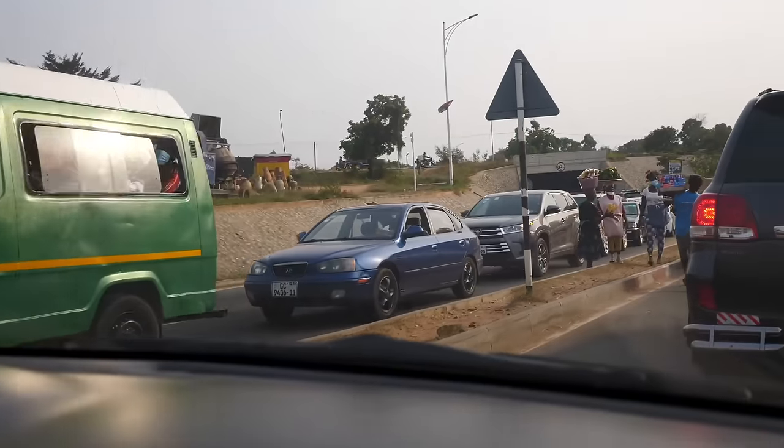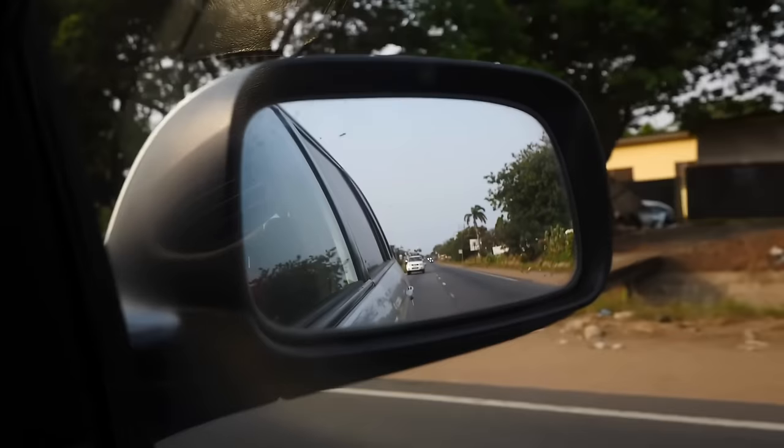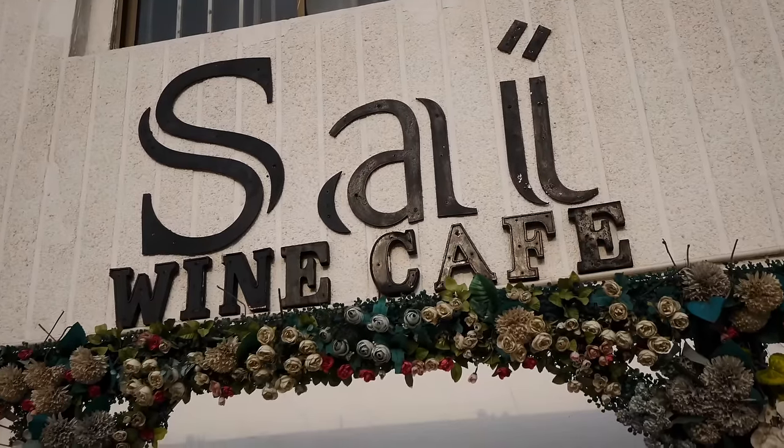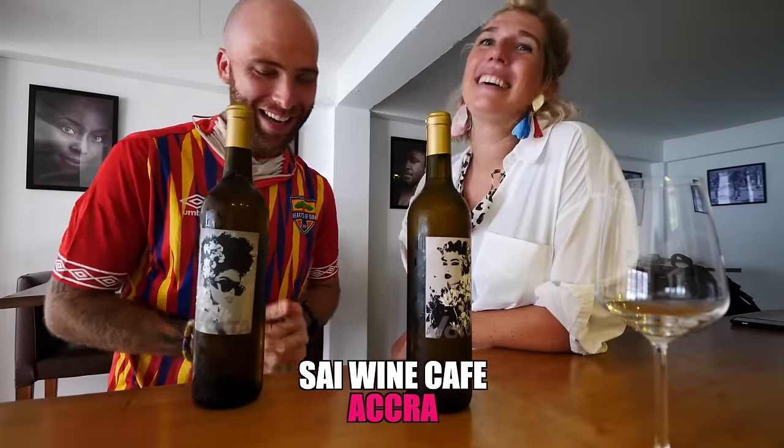All right, so we're gonna close this adventure off with a little wine. But this wine is not made from grapes, but made from cashew and cocoa. So there are two different wines and we're gonna taste them at Sai Wine Cafe. And this is it, Sai Wine Cafe, open 7 days a week. Make a reservation.